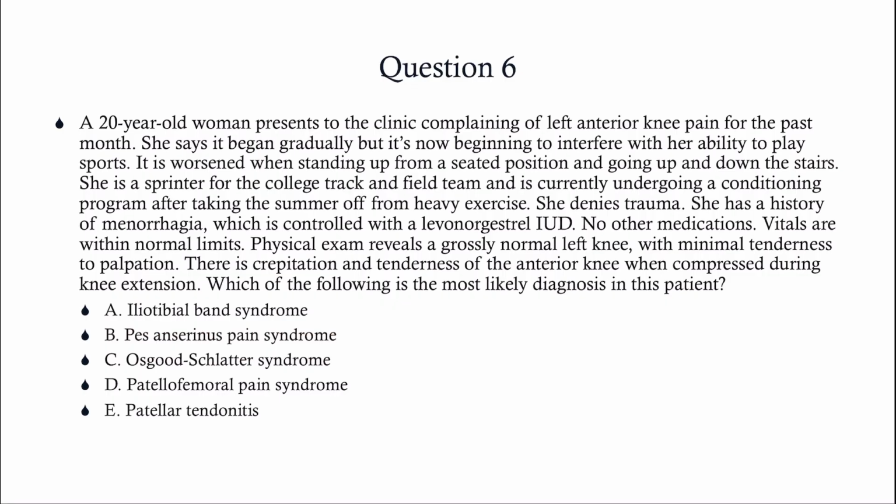Physical exam reveals a grossly normal left knee, with minimal tenderness to palpation. There's crepitation and tenderness of the anterior knee when compressed during knee extension. Which of the following is the most likely diagnosis in this patient? A. Iliotibial band syndrome. B. Pessin-Serenus pain syndrome. C. Osgood-Schlatter syndrome. D. Patellofemoral pain syndrome. Or E. Patellar tendonitis.